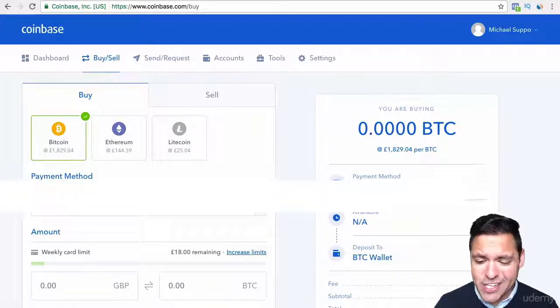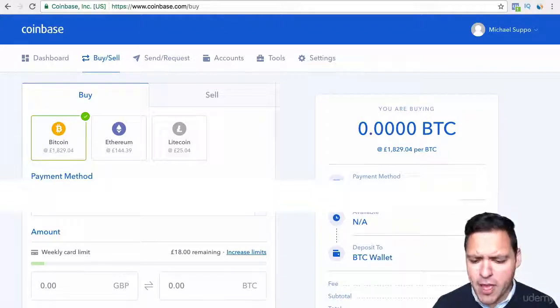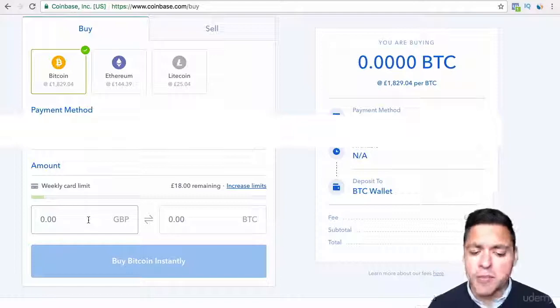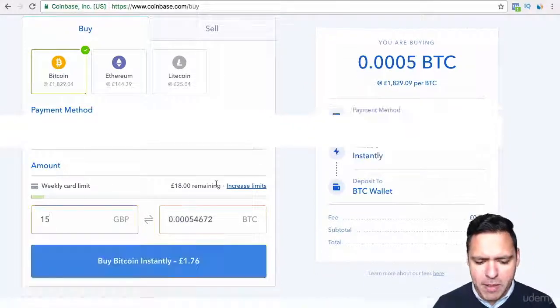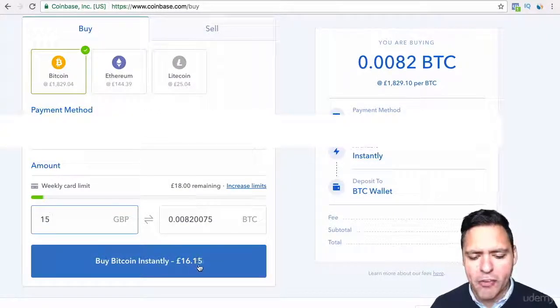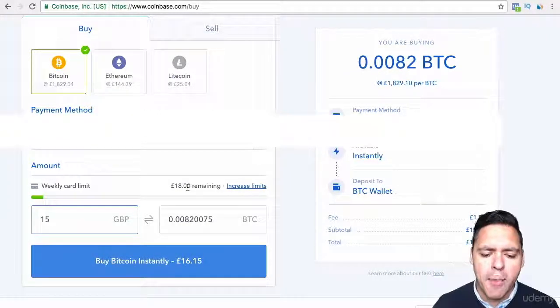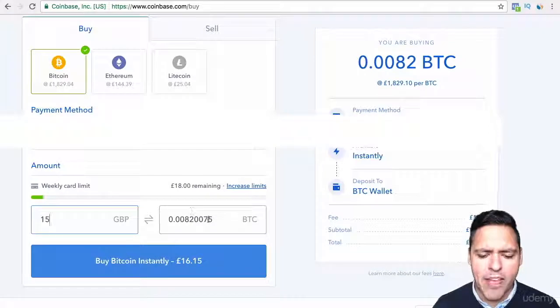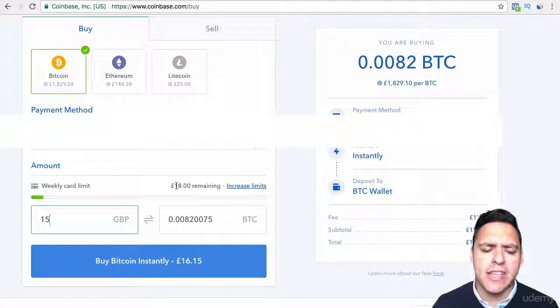Essentially I would be funding it through my card. So if I wanted to buy Ethereum now, because my payment method is already set up, I would want to put £15 because there's a bit of a fee. As you can see, they've added £1.15 to it, so you can't put £18. You'd have to put a lower number, and then there's a fee on top of it. When that fee is applied, it has to be underneath your limit.